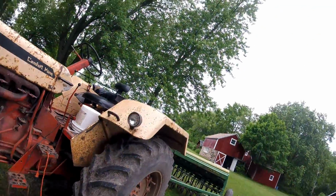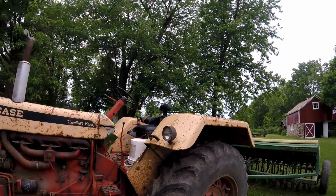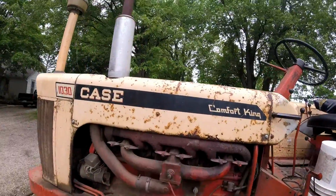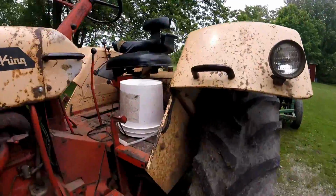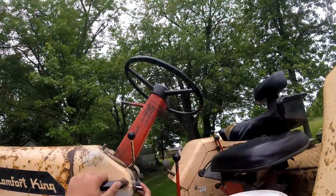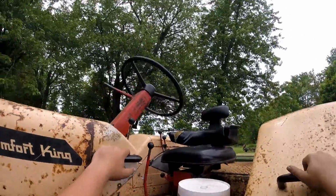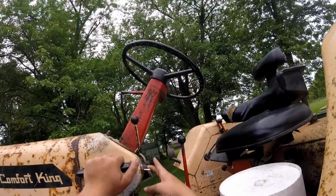Alright guys, so it's been a couple minutes. I'm actually going to go through and show you guys how to start this tractor. It's a little bit of a dinky process because this starter button right up here, you would usually turn the key and then press that and it would crank over. Well, this button is bad. It's frozen, I like to call it. It just does not push in.